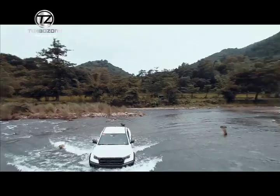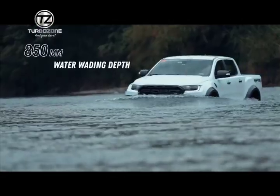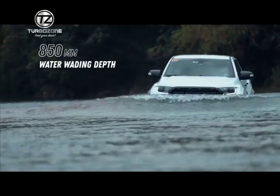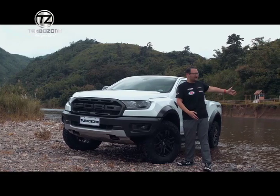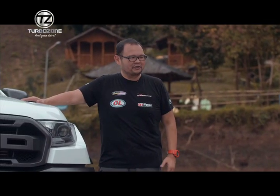And then it has, I believe, industry best, out of the box, 850 millimeters of water wading or flood fording capability. So you see this body of water right here, a walk in the park for the big bad Ford Ranger Raptor.